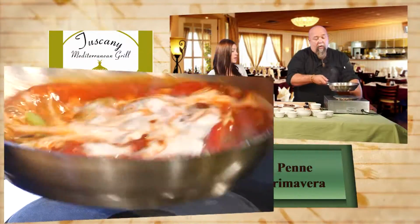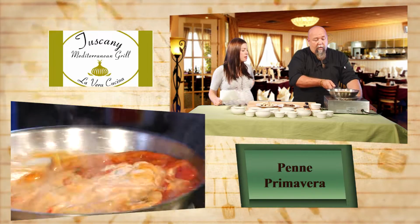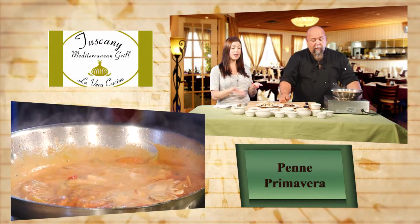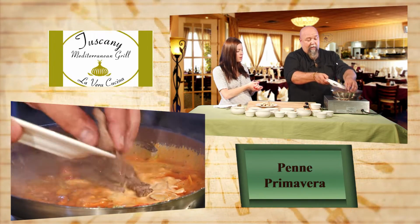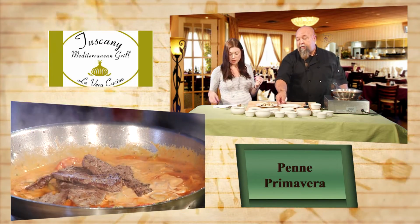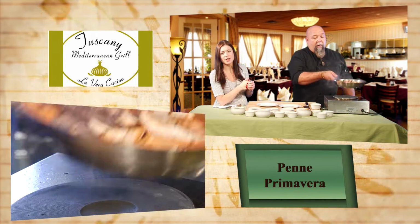See, this is a little bit of a mix then. Yeah, you've got a little bit of cream and a little bit of red sauce combined. So if you like both or can't decide, this is what you can do. Exactly. And if you want meat, then you add the meat. And if you want a little more meat, add a little bit of steak. Yeah, a little bit of chicken. Mmm. Smells so good. Wish you could smell this.